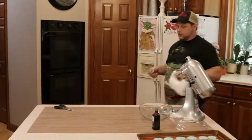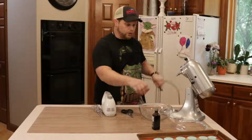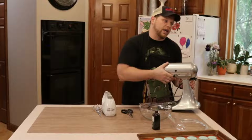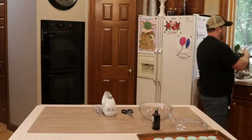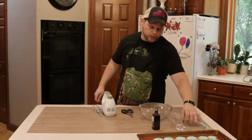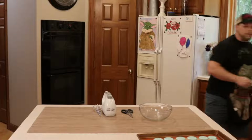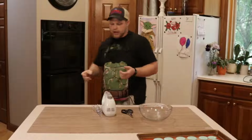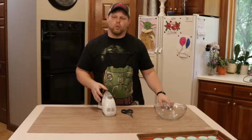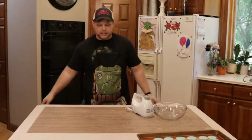Like we had talked about previously, one of the things you have to do to make a full macaroon or macaron is you've got to have a filling. Our filling is going to be a whipped ganache. In order to do our whipped ganache, I actually pre-made the ganache. The reason is it has to chill for a bit before you can whip it. Otherwise, it won't whip into a nice pipeable filling.